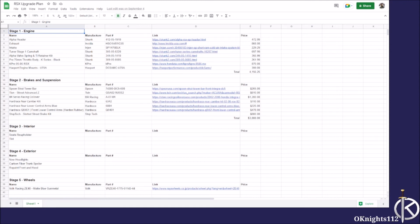Next stage is new rims. I've got those old Inkies on there. They just don't look as good. So there are some Volk Racing ones that I like, the ZE40s. Those looked really cool. I'm thinking about maybe getting those. But at the same time, that's a lot farther down the line.